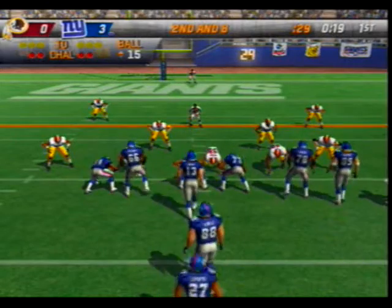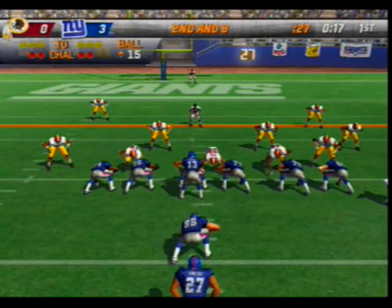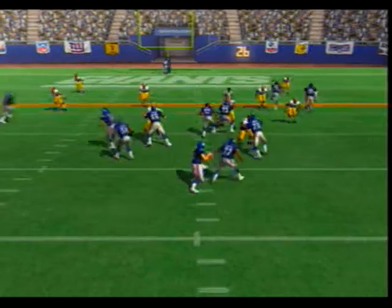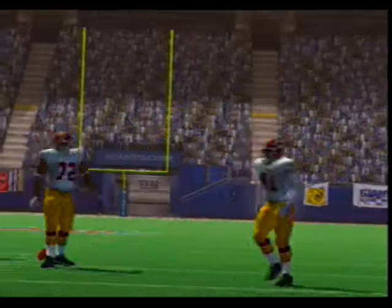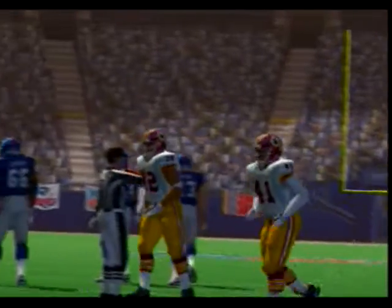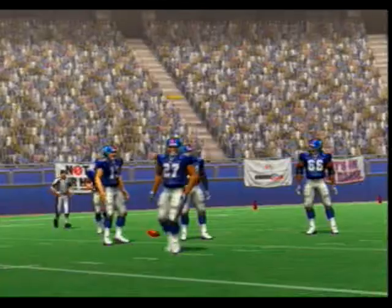Watch the snap now. Here we go. With the throw, drops the interception. Newman had the coverage on the play. The intended receiver on the play.